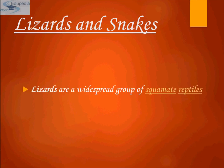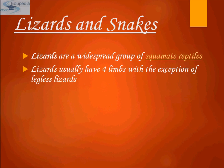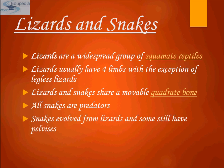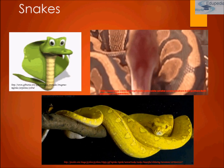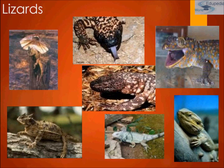Now come to the lizards and snakes. Lizards are a widespread group of squamate reptilia. Lizards usually have 4 limbs with the exception of legless lizards. Lizards and snakes share a movable quadrate bone. This is the distinguishing feature of lizards and snakes. All snakes are predators. Snakes evolved from lizards and some still have pelvises. 25% of the snakes are venomous and 2 lizards are. These are the representations of snakes, and the representations of lizards, a variety of lizards.